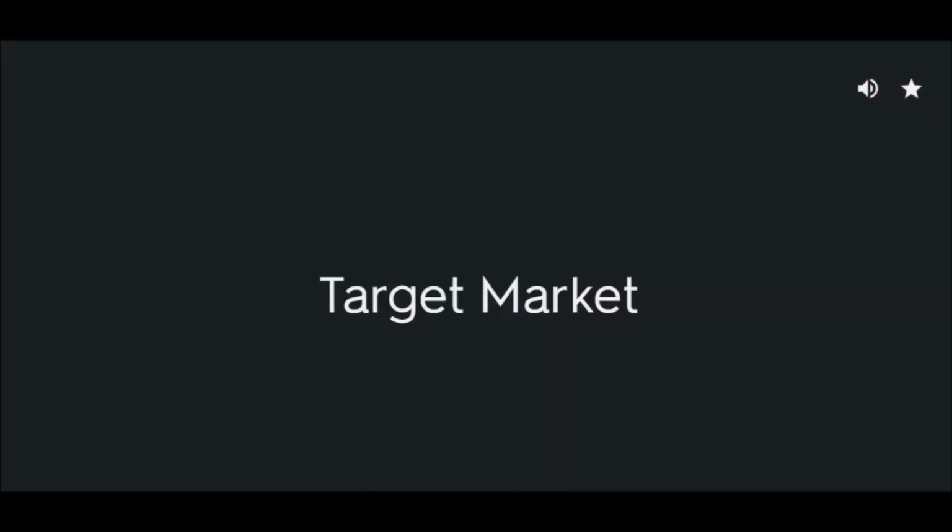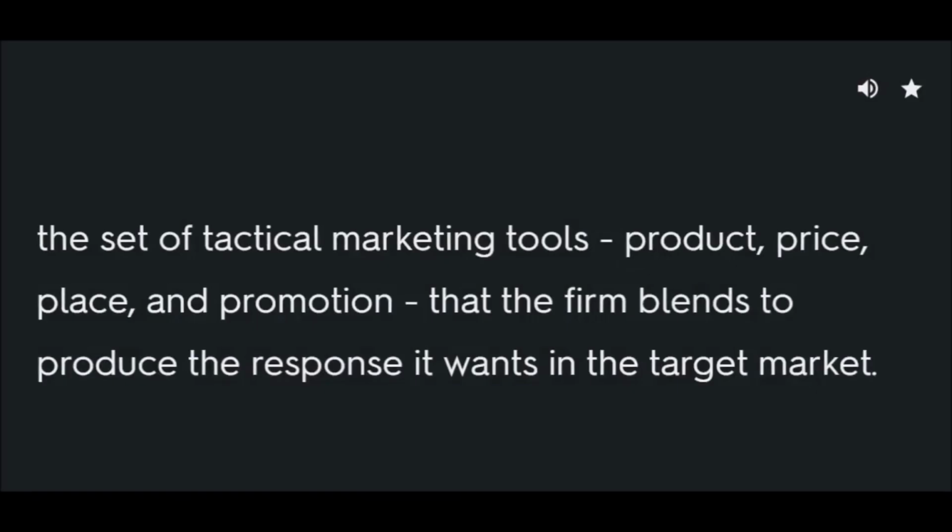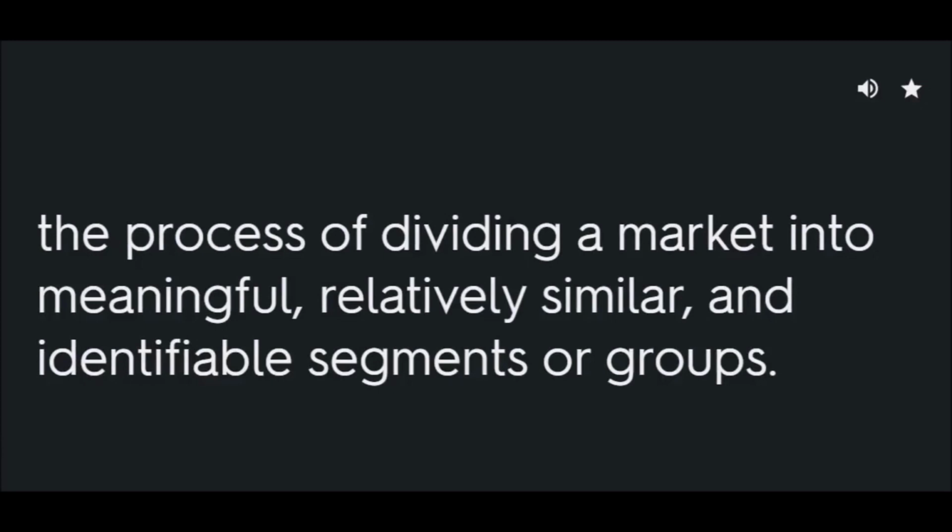Target market: one or more specific groups of potential consumers toward which an organization directs its marketing program. Marketing mix: the set of tactical marketing tools, product, price, place, and promotion that the firm blends to produce the response it wants in the target market. Market segmentation: the process of dividing a market into meaningful, relatively similar, and identifiable segments or groups.